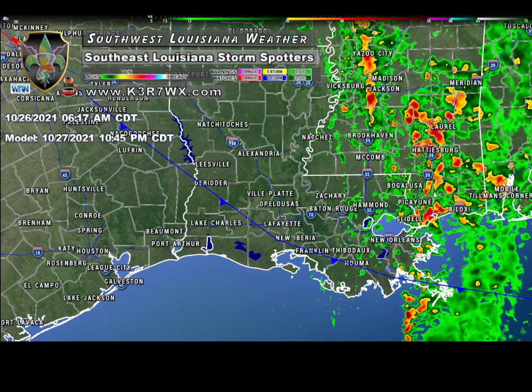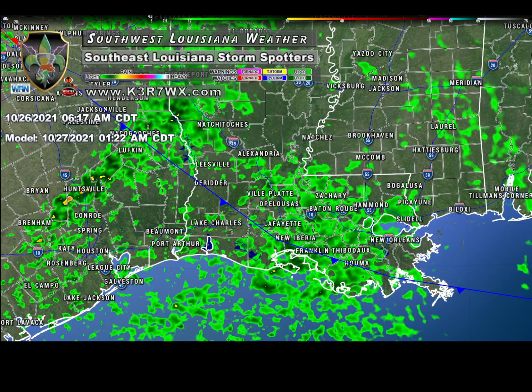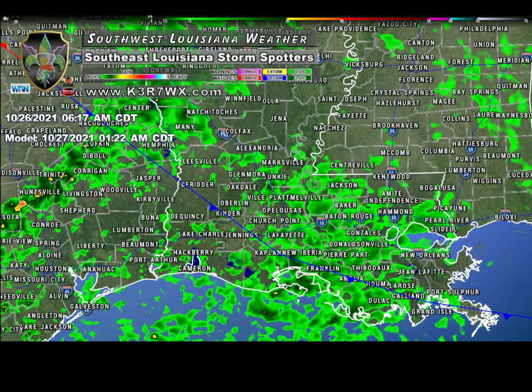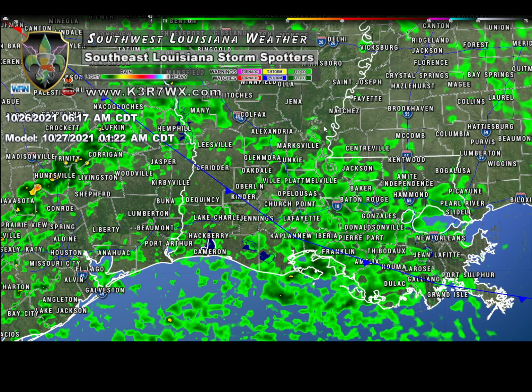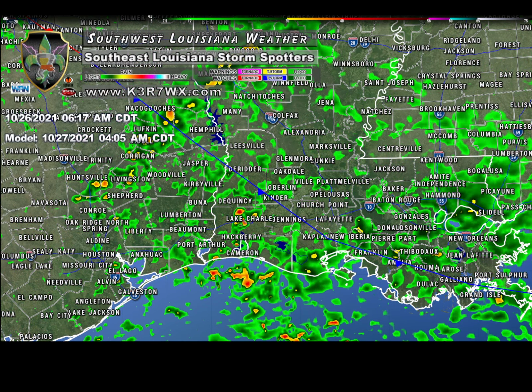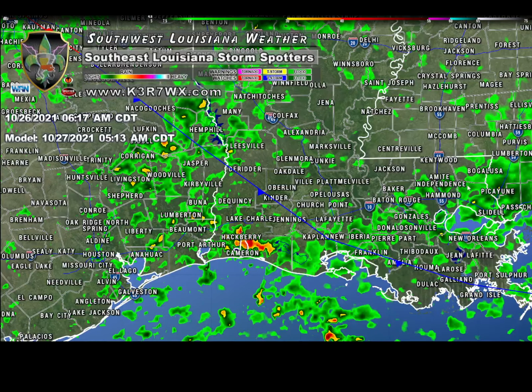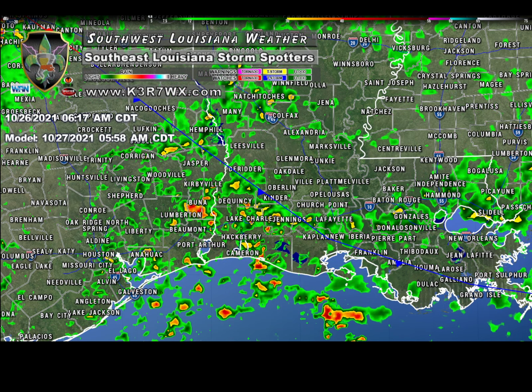So we got the full animation loaded up here, and we're going to stop it here, and we'll give you a look. So this is after midnight tonight. We get to 1 a.m. now. 4 a.m., it looks like it's painting a few pre-dawn showers, maybe some thunderstorm activity along the coastal areas here in southwest Louisiana, and maybe some spotty showers here in southeast Louisiana as well. But as we move forward now, right before daybreak, you see the shower activity beginning to ramp up across southwest Louisiana.